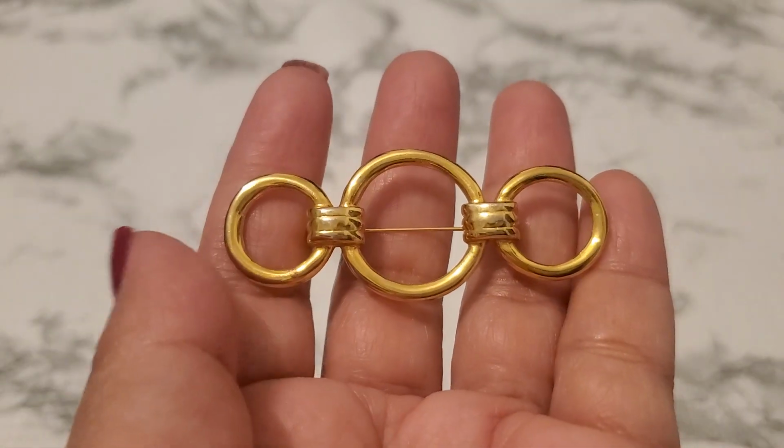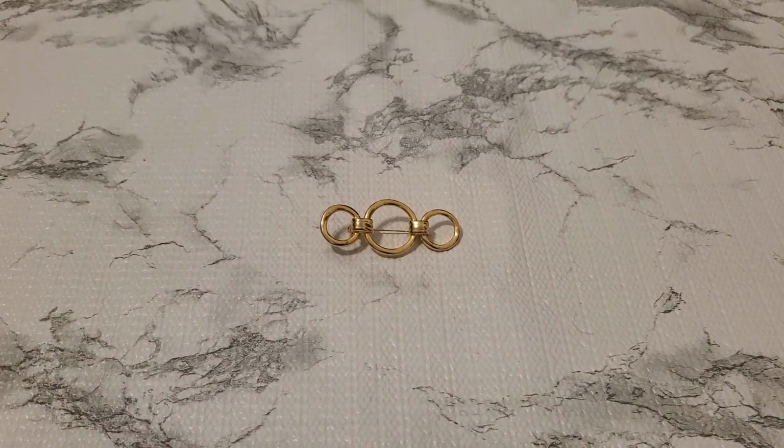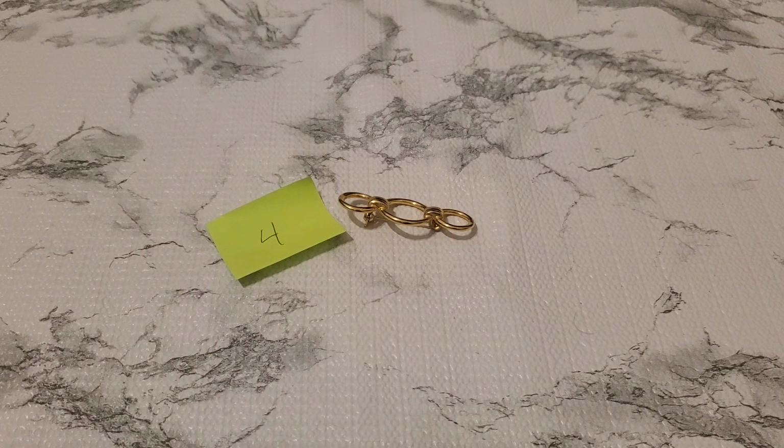And then number four. Number four is this beautiful brooch. And that one's gonna be $2 for number four. Okay, $2 for number four.